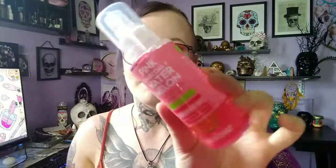Next up is this right here. Oh, okay, this one is leaking just a little bit, but this is the pink charcoal and watermelon antioxidant face mist with green tea, refreshing, soothing, and hydrating. So that's what it looks like. I'm wondering when you use this.